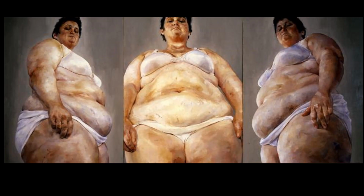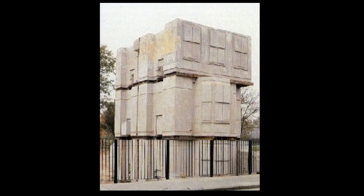Now, this is Jenny Saville, who attended the same school as I did in Glasgow, and she does not shy away from the obesity and body ideals. So that's quite a conversation piece.